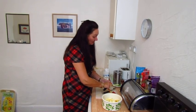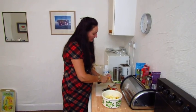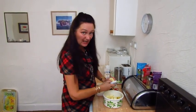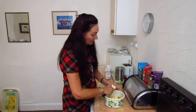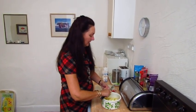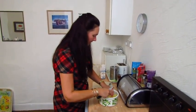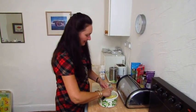If I wasn't chatting so much, I maybe wouldn't have cut up half my apple there, left it in the skins. Never actually tried leaving the skins on. I don't know if that would work. Too chewy. Too chewy, do you think? Well, probably. This apprentice is getting a bit vocal in the corner here. Yeah, just less teeth.